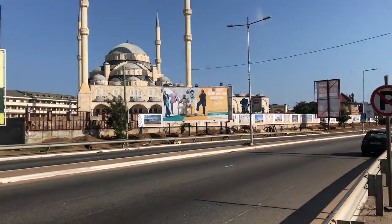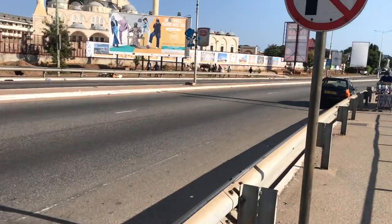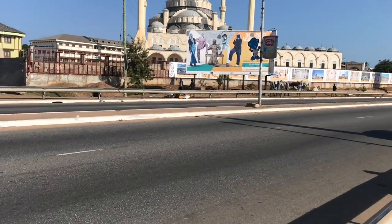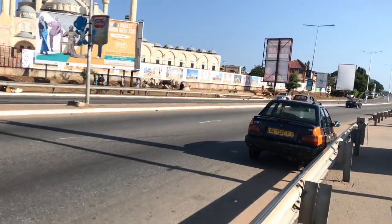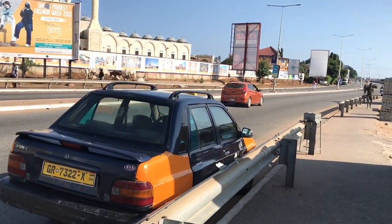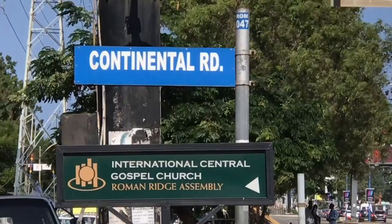Before we start the video, this mosque project was started in 2017, which has a senior high school inside and also a cultural center. And at the same time, the mosque itself, which is gonna be the National Mosque after completion in Ghana. Let's start the video.